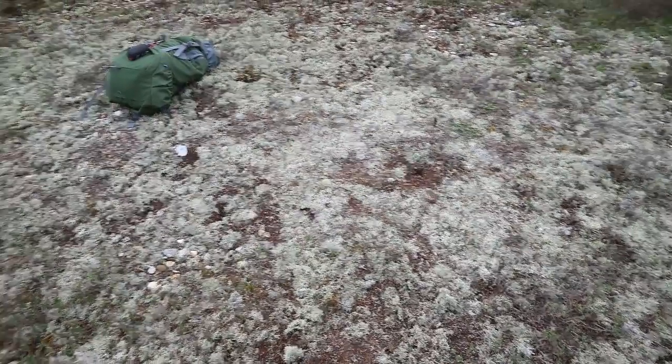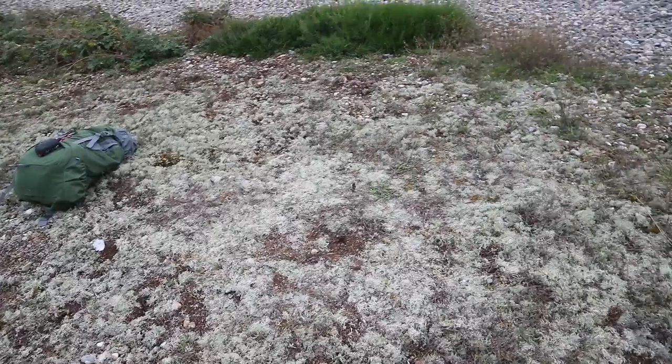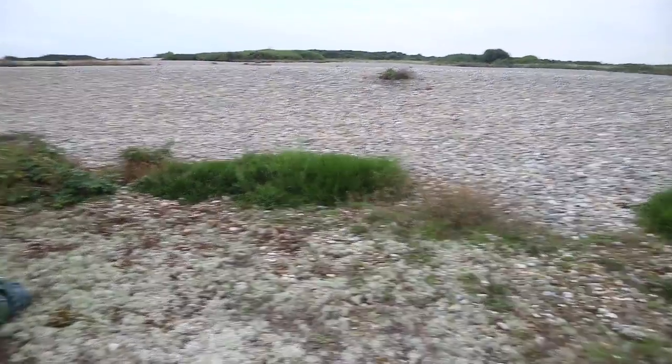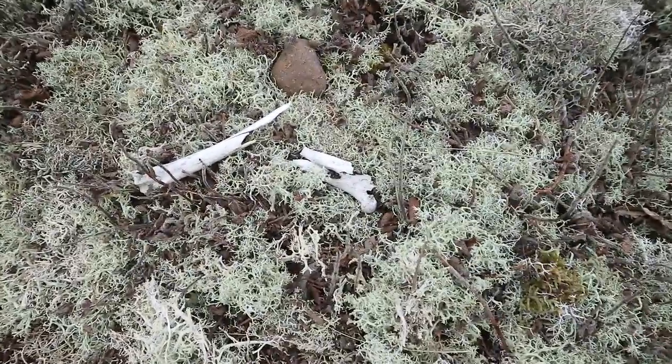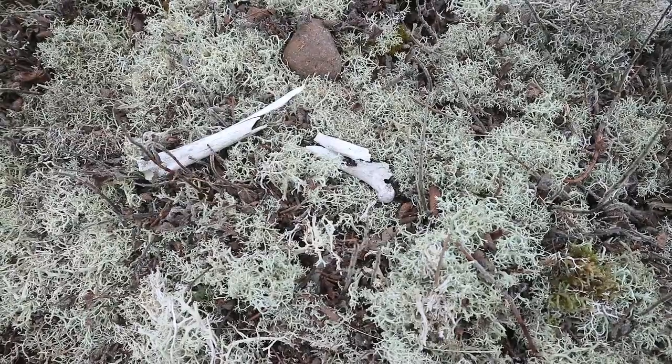Well, that's where I was, all packed up. I saw a dog walker in the far distance, so I thought I'd better get packed away. And saw this bone right next to camp. Don't know what it's from. They're always interesting.